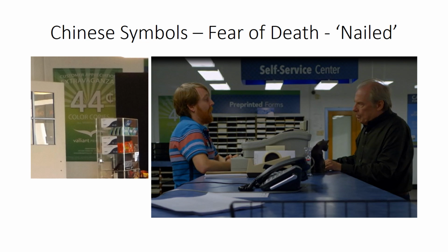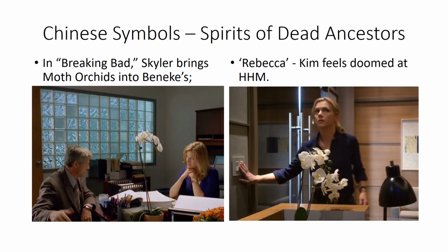The camera zooms in through the four in the front window in the neon sign, open 24 hours. And this is not the first time Chinese symbols have been used. In Breaking Bad, the Phalaenopsis orchid was Skyler's flower. Phalaenopsis orchids are known as moth orchids. In Chinese culture, moths represent the spirits of ancestors who have died. So this is essentially a death symbol.